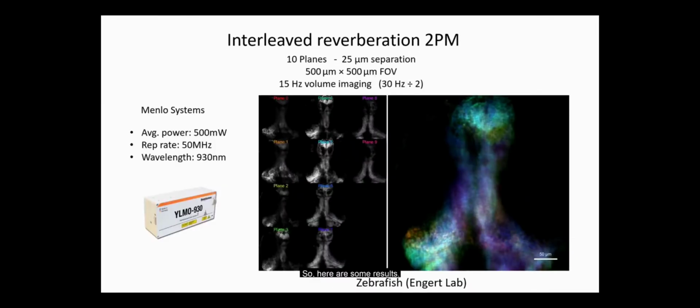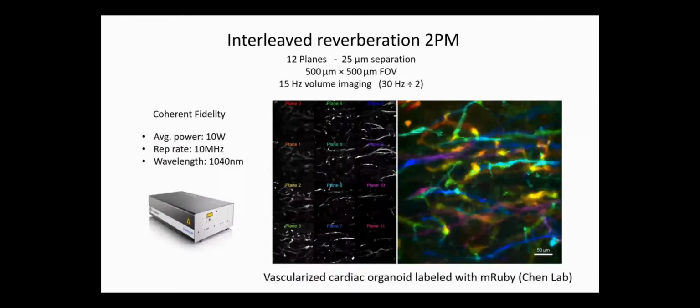So here are some results. This is 10-plane imaging in the zebrafish. This was taken at 15 hertz using a Menlo system laser that we were able to demo. This has lower repetition rate than normal, which is good for reverb. This was even lower repetition rate. This is a coherent fidelity laser with a lot of power, albeit in the red. And here we're looking at cardiac organoids.